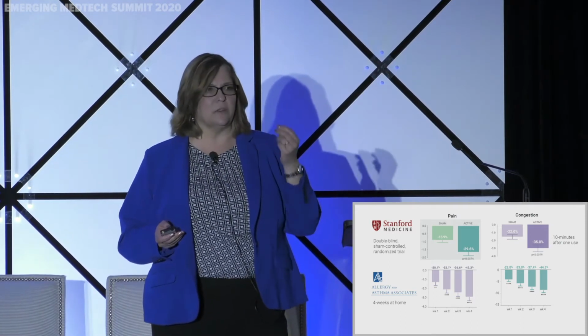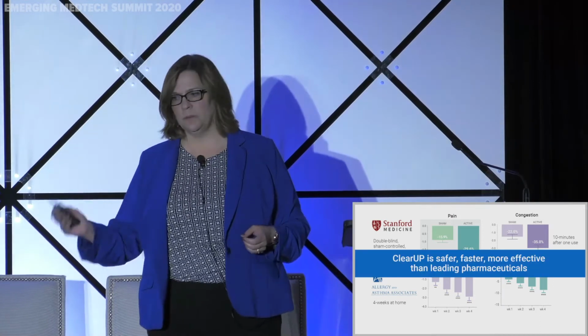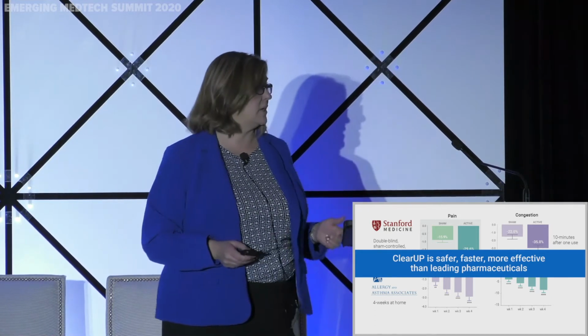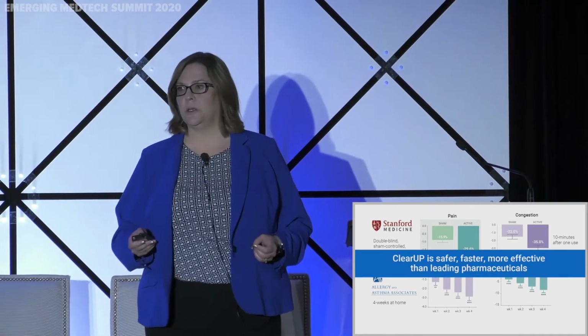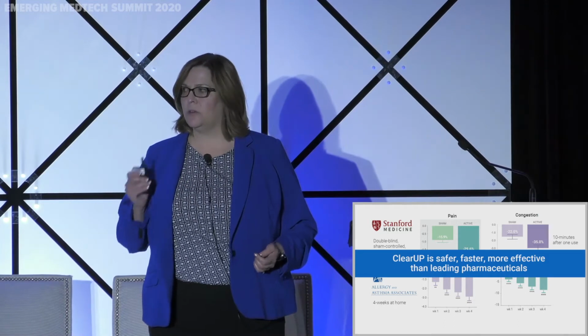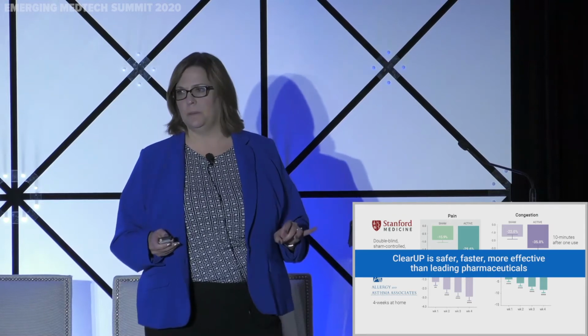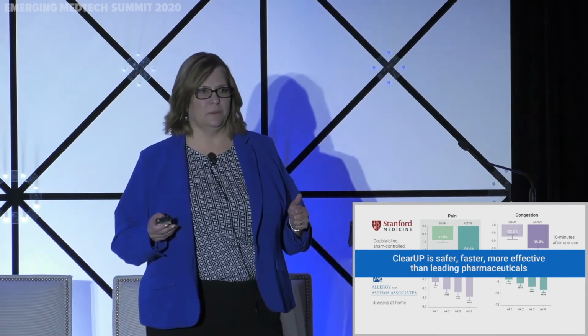In terms of side effect profile, the worst side effect we have is that less than 3% of patients in our trials have experienced a minor skin irritation that goes away in 15 minutes. So I am perfectly comfortable standing up here to say that ClearUp is safer, faster, and more effective than the leading pharmaceuticals in the market. In fact, there is no pharmaceutical that can claim both a fast-acting effect and improvement in symptoms over time. No habituation and no rebound effects.